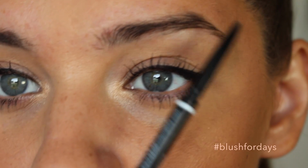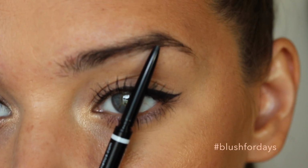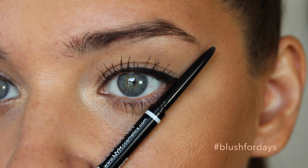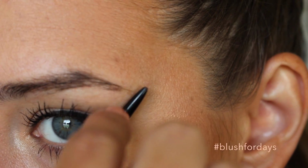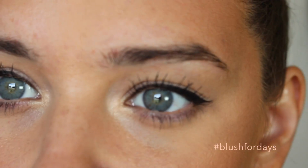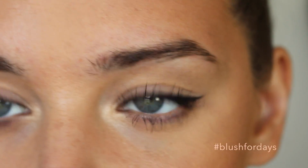And then the arch is usually typically right, if you take the pencil, there's my arch, and then the tail should always line up pretty much with your eye. Mine does. It's very thin, but it's there. So those are usually the three main points that people that work with brows are looking for.